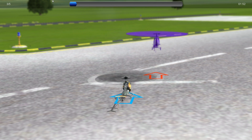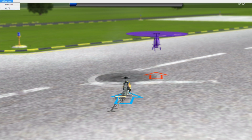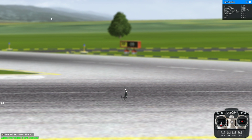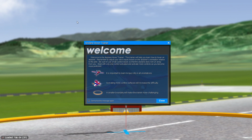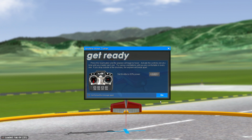There's other trainers in here that you saw. Let's kill this. We will exit, and you can select a level based on how high you got in previous levels. You can record flights as well. We have airplane hover. Check this out. This thing is insanely bonkers. Here we go. Learn torque rolls in all directions, activating control surfaces, blah, blah, blah. The idea is to hover an aircraft. So, set your throttle to 60% power, like so, and good luck.